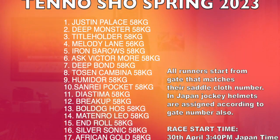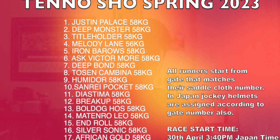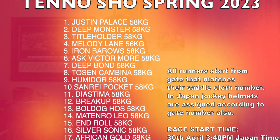Reigning champ Titleholder is back as well, along with rising star Justin Palace. And there's a handful of others that will be there to make sure the aforementioned are punished if they don't live up to their reputations. Here's a look at what's in store in the preview.